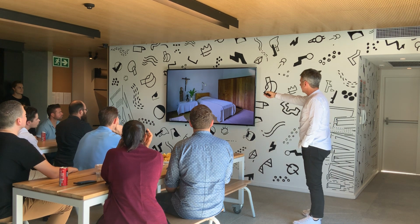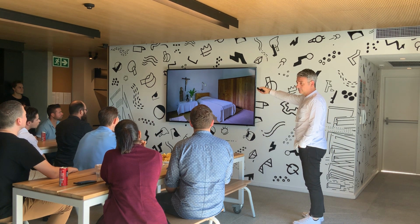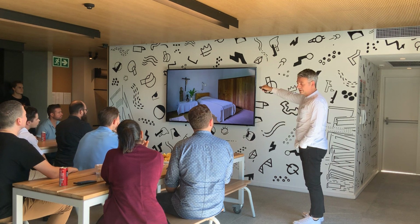You can see the religious crucifix above the table. You put your keys down, charge your phone or something.